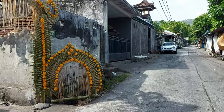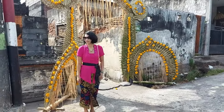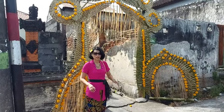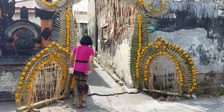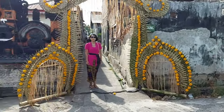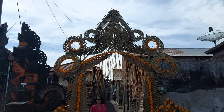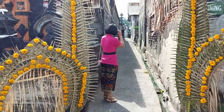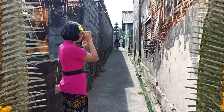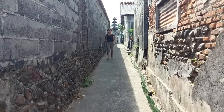So here we go. Oh, look at that. Beautiful. Welcome to the wedding. Yeah, beautiful. Right, let's go. So this is a very typical average Bali village. Walk down these streets.